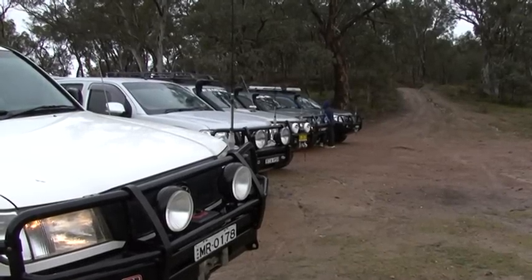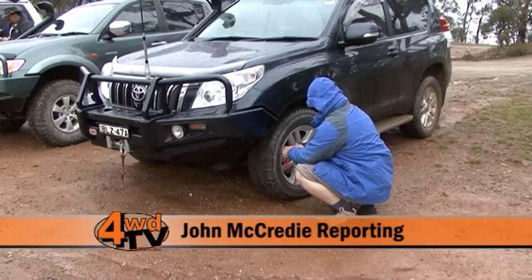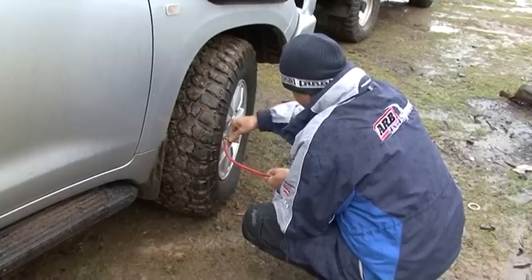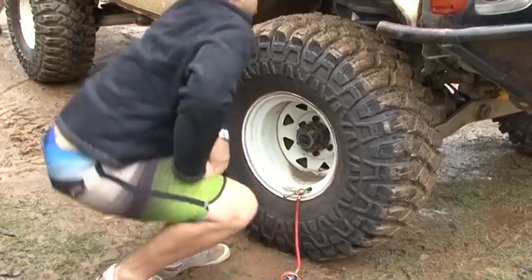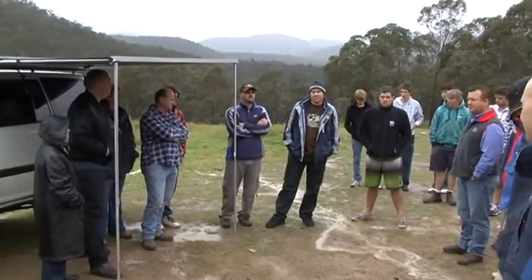Today is a wet day, a very wet day, and getting ready to go four-wheel driving in the wet can sometimes be a bit uncomfortable. I'm out today with the team from ARB Penrith on another one of their customer drive days.